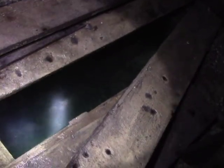What is that? A drill bit stuck in there? What is that? Bolts for like hanging a pulley on or something. Oh, there you can see the bottom really good. It's not that deep. Yeah. See the vein? I don't know.